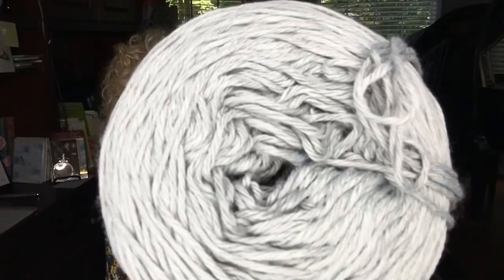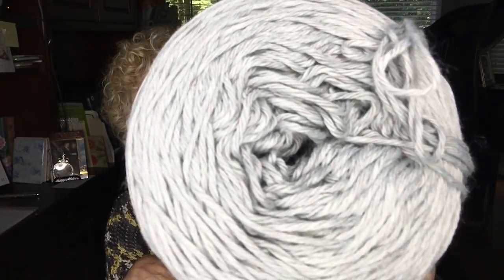I was looking for a solid color, and the only solid colors I could find were white and silver lining, and that's the name of this particular solid color in Comfy Cotton. This Comfy Cotton, if you haven't tried it, it's quite wonderful. It's 392 yards on the cake, so a couple of cakes will get you a nice short sleeve sweater. Maybe 3 cakes would get you any size you want in that. Actually, it's 50% cotton, 50% polyester. So it probably washes up just fine.